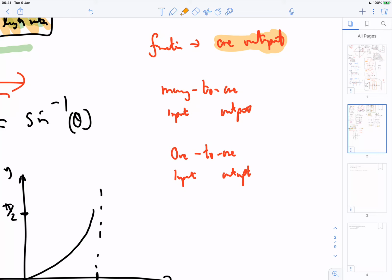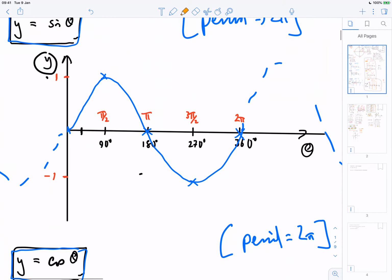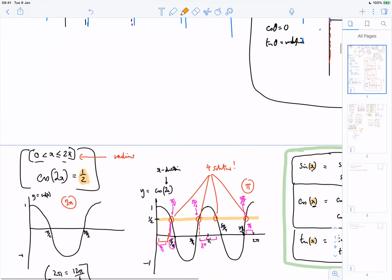Now, here's the deal. Functions must have one output. So think about it. If you've got a many to one function and you invert it, then it would be one input to many outputs. So that's not an invertible function. If you think about it, that's exactly what sine is. If you look at sine, there's many values, that one, that one, that one, for example, that all have the same output, i.e. the same y value. Sine is a many to one function. It's got many x's to one y. So it's not invertible as we leave it as it is.